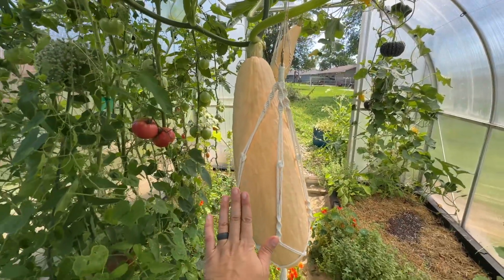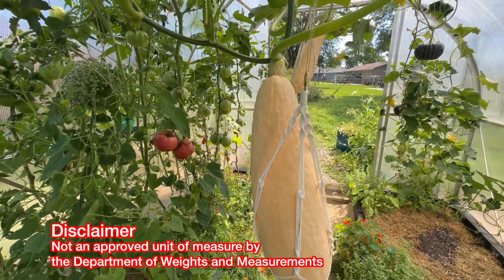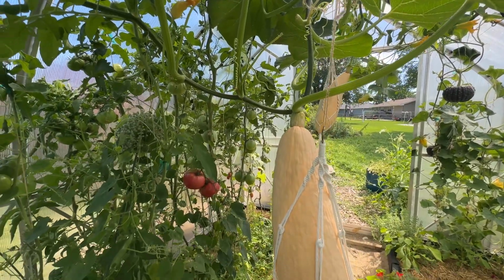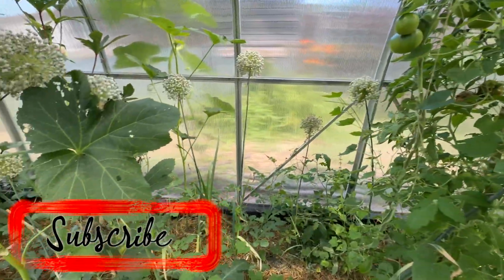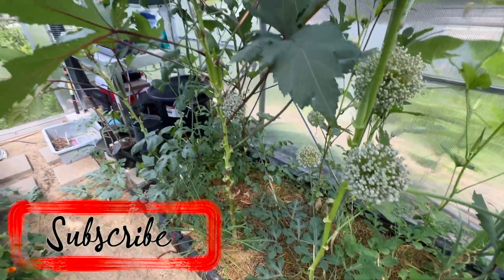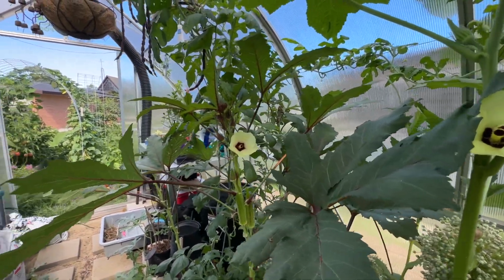Those pink banana squashes are massive. You have to see this. He's just like, that's my hand. It's like 3 hands long. He's got a twin back there. A lot going on. Baby okra. Bigger okras. Okra flowers are really pretty.